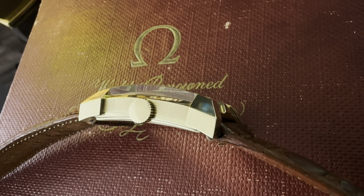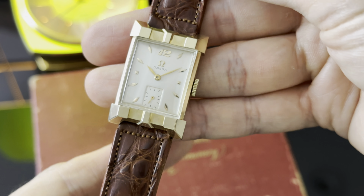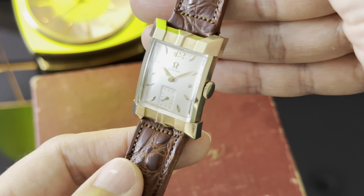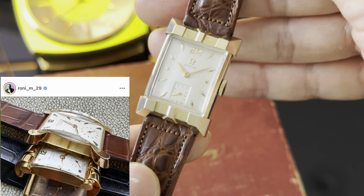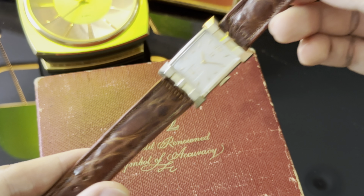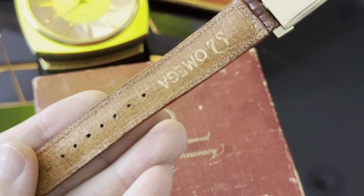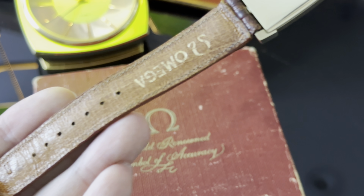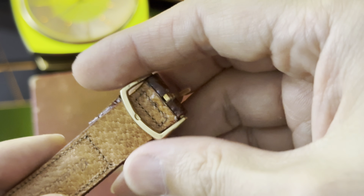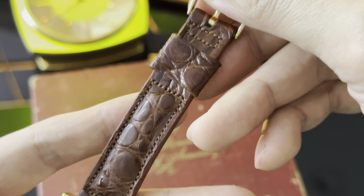I would not have imagined coming across an Omega looking like this. It has an interesting case design similar to some of the older Patek Philippe watches that you can see on Ronnie's Instagram page. Because of how the case is shaped, finding a replacement crystal would be challenging when it's time to replace one. The case is made of solid 14K gold, and you can see there are different segments, some of which are polished and some have a brush texture.